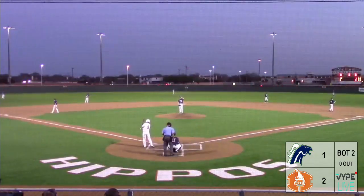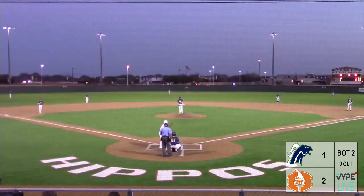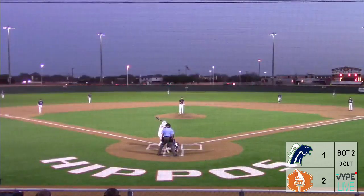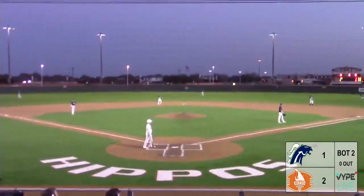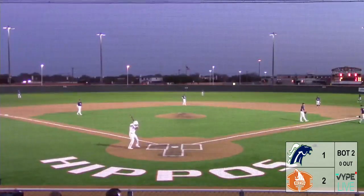Leading off for the Hutto Hippos here in the bottom of the second inning, the right fielder, number 9, Nash. He'll be followed by the left fielder Fletcher and the second baseman Pollard. Swings at the first pitch, popped foul towards the first base side. Catcher Baylius is over and makes a diving play but just can't quite come up with it.